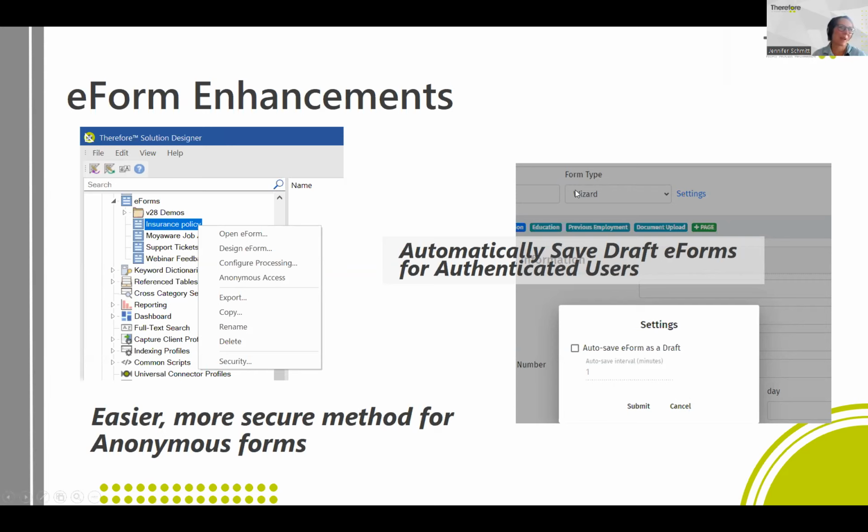So e-forms are my personal favorite, and we have two small enhancements this time around to make e-forms a little bit easier to use. So the first new enhancement is that we have an easier, more secure method for anonymous forms. So anonymous forms basically just mean that people can access an e-form even if they don't have a Therefore user account. It can be accessed anonymously by anyone in the world.